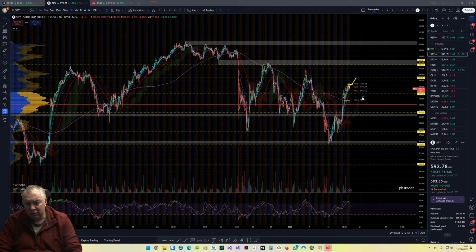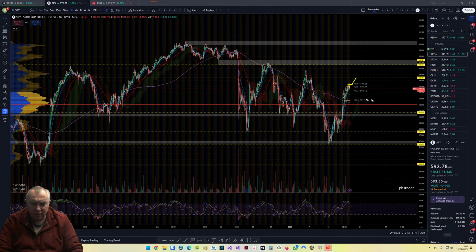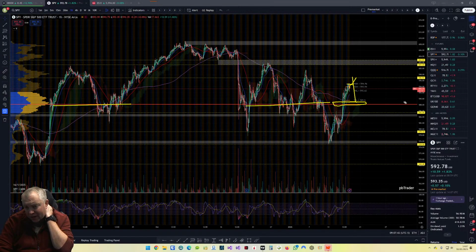If we lose pre-market low, we can watch for a bounce around yesterday's low area, which is also point of control, area of confluence, bottoms of pivots, consolidation, and that's at 588. Watch out for a bounce.